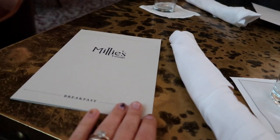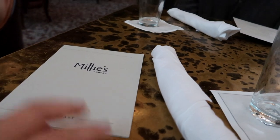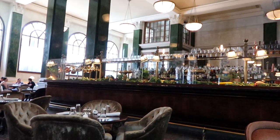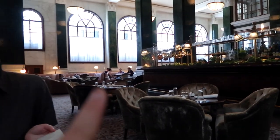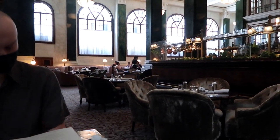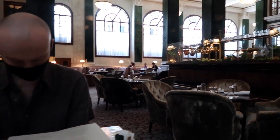Okay, it's the next morning. We've come to Millie's for breakfast. Millie's is classic English. That's how they describe the food here. They've got the bar there, and round the corner they've got all these lush pink seats which look gorgeous. I imagine having afternoon tea here would be really nice. We missed the time of it yesterday though.